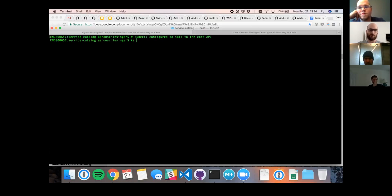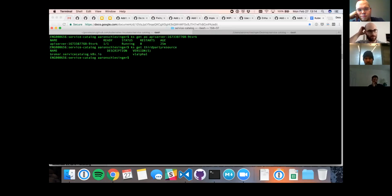So if we first go and look at the pod, I'm going to show that this pod is not using etcd. It's just running the API server only. And I've started this pod, and it's created a broker third-party resource. Now, generally, when this pod runs, it'll create all four of our resources, but to make things simpler, since I'm just showing broker, I have deleted all the other third-party resources to avoid a little bit of confusion here.